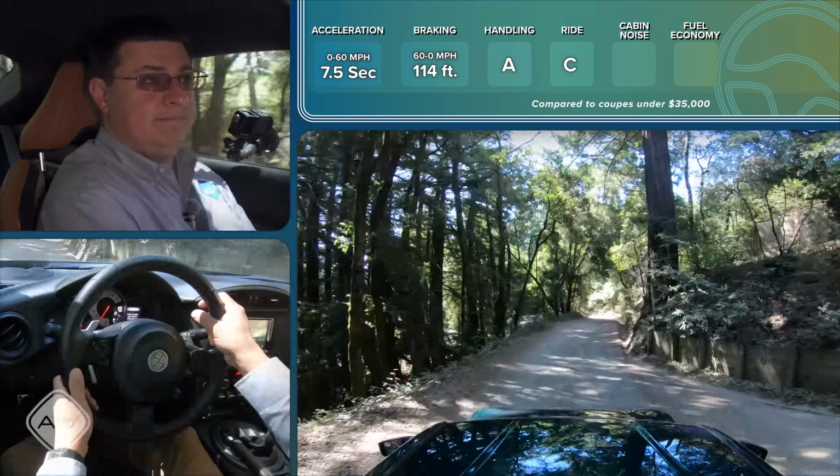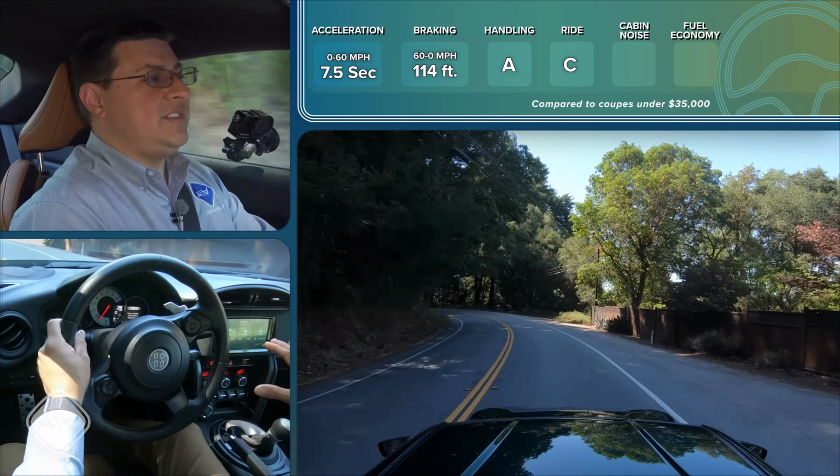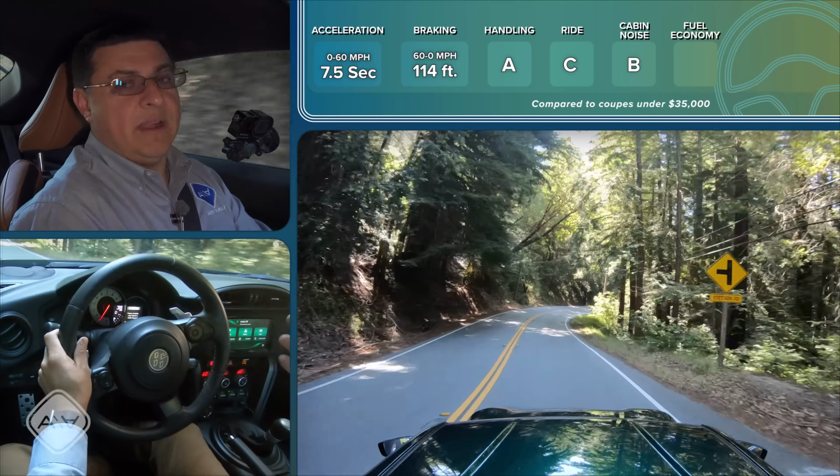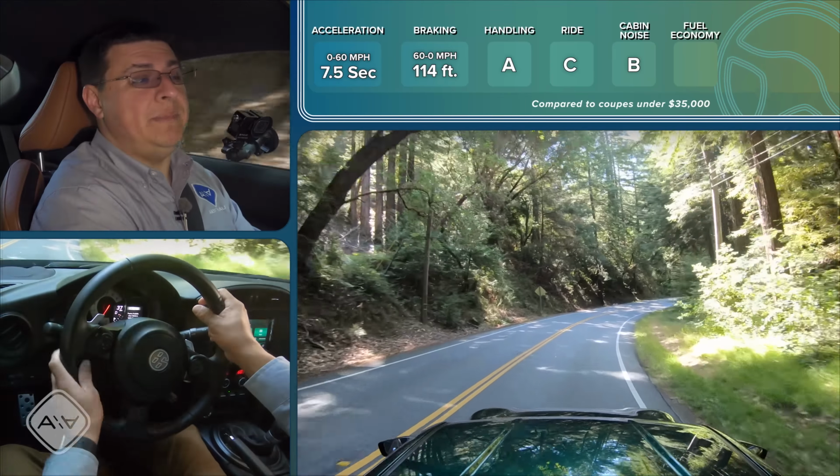The downside to the lightweight mission of the 86 is certainly noise isolation. We get 74 decibels in here at 50 miles an hour. This cabin is just not as isolated as something like a Camaro or a Mustang would be, but remember, they're going to be bigger and heavier.